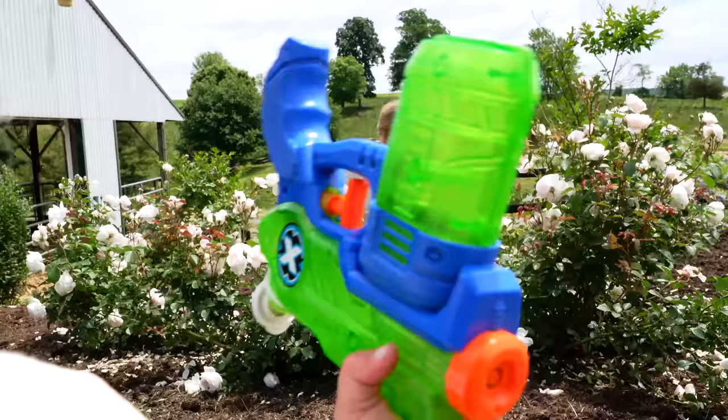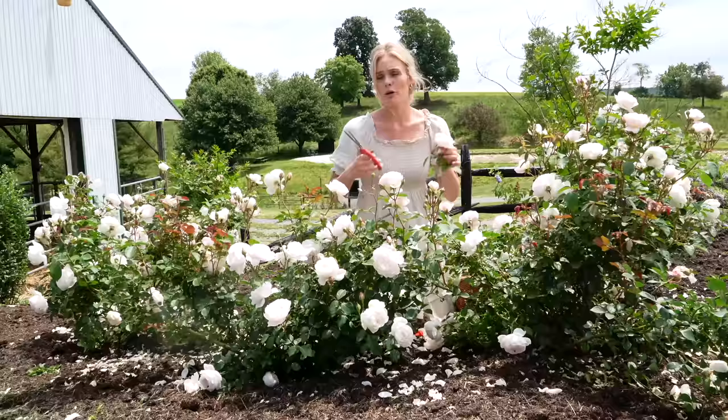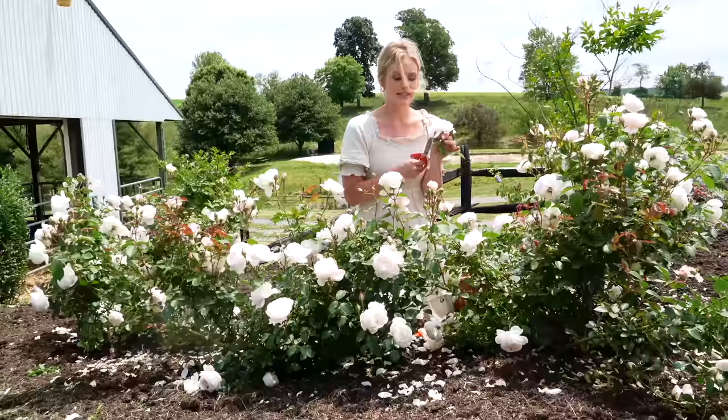I'm just cutting the leaves off up until maybe the top two or three. This really helps any sort of flower. When you cut them and stick them in water, the energy can go straight to the bloom instead of also to all the leaves, and it usually helps them last a lot longer.